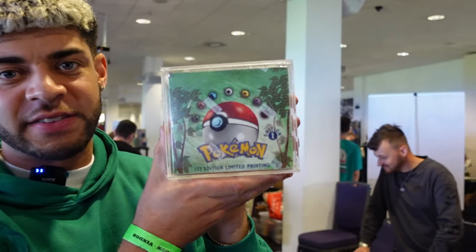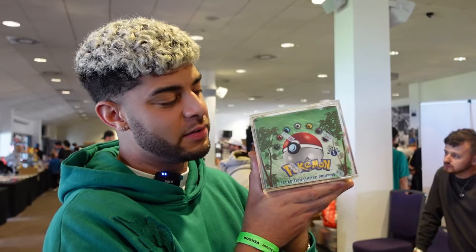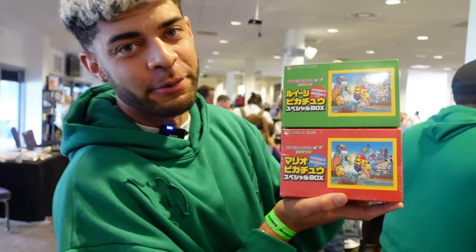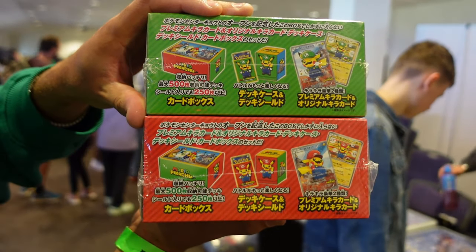All right, probably the most vintage item we've seen so far at the show today. We have the first edition Jungle Booster Box. Been lucky enough to open a few of these. These are so cool. You can't get better than that, man. All right, two other things I'd love to add to the personal collection. We got the Mario and Luigi Pika promos. These are so, so sick. As you can see, there is the pictures of them right there. The full arts are incredible.